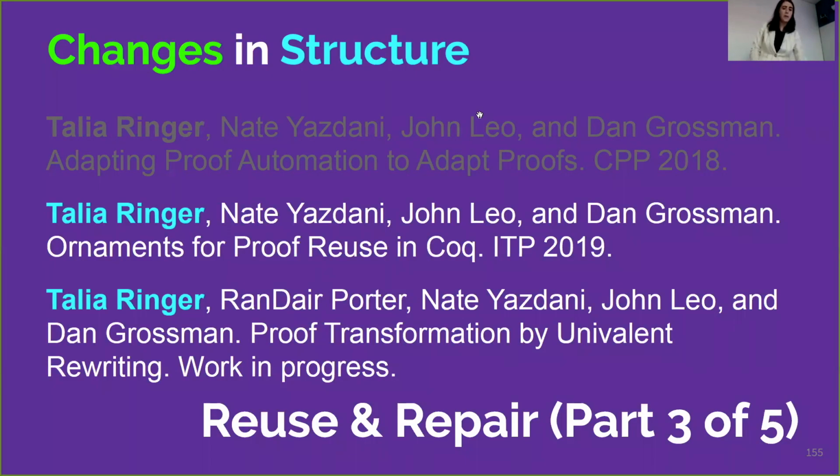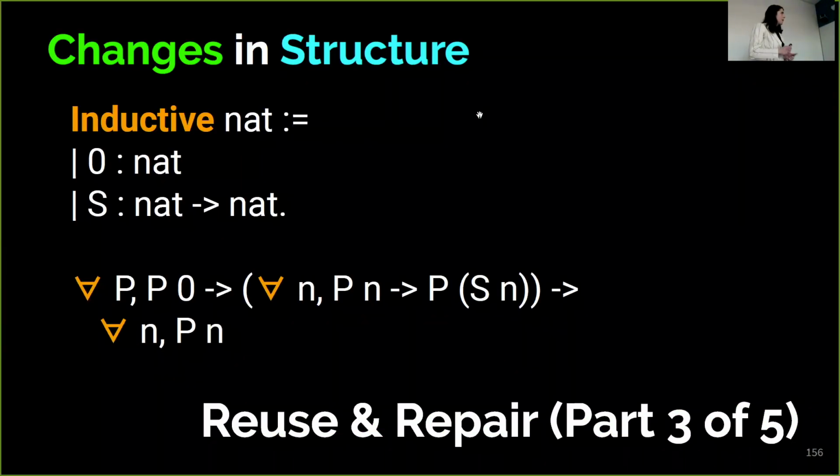So that's been the focus of a lot of my more recent work. Some of it is work in progress. So I'll give you a couple examples of some of these changes in structure, and then I'll talk about how we actually do this, because this gets pretty interesting. I introduced earlier this inductive type for the natural numbers. You can go from the type of natural numbers to the type of lists very easily.